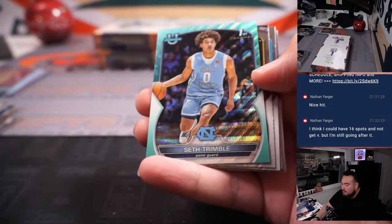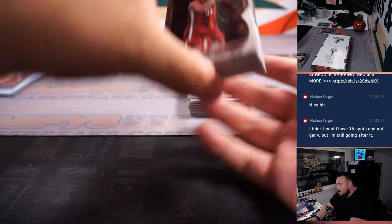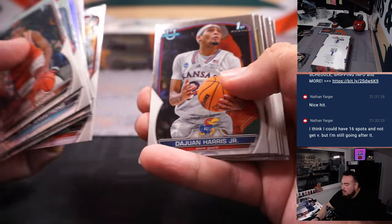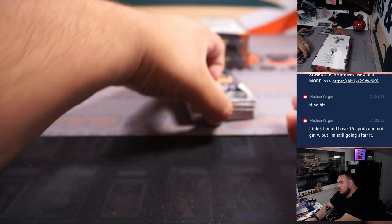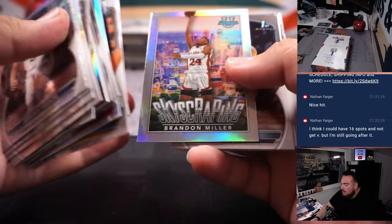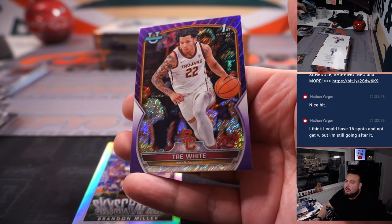Is that Trimble? Kamari Lance. Letter K going to Nathan. Brandon Miller skyscraping. And then Jalen Bridges. Letter J going to Nathan. Trey White.